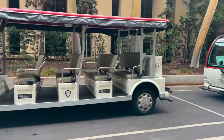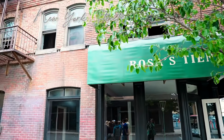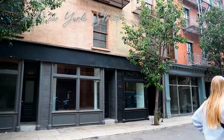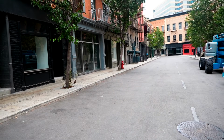For the first half of the tour, you'll go through a guided tour of the backlot and you get to ride on one of these things. Back in the early days of the studios, each studio was sort of known for a certain type of film, and Warner Brothers was known for their gangster movies that portrayed the nitty-gritty underbelly of America. New York Street was constructed to film these movies, but it's also where the exterior shots of Friends were filmed.